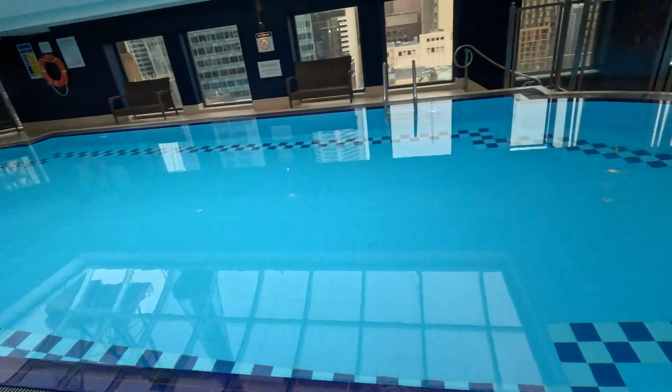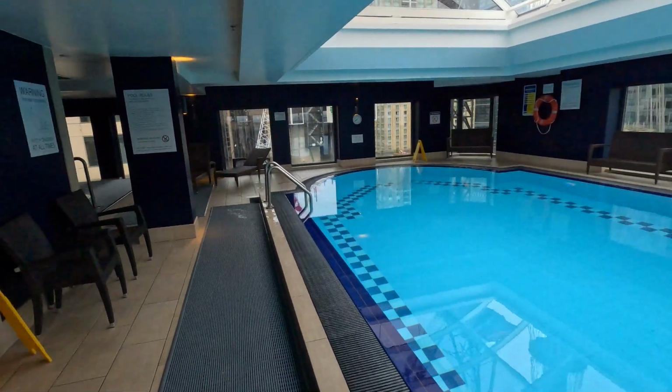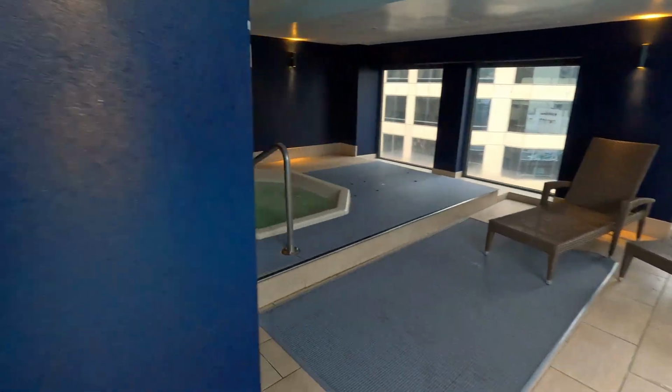Here is a swimming pool. It's warm water. It's very nice. And I think at the back there's a little jacuzzi.